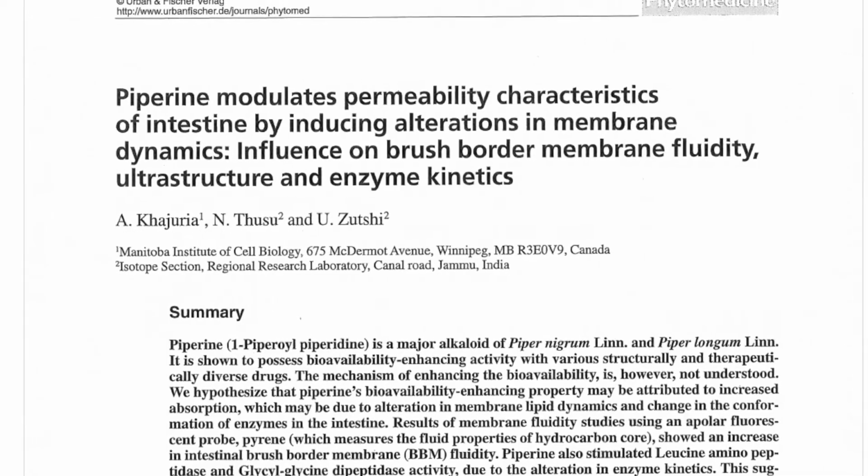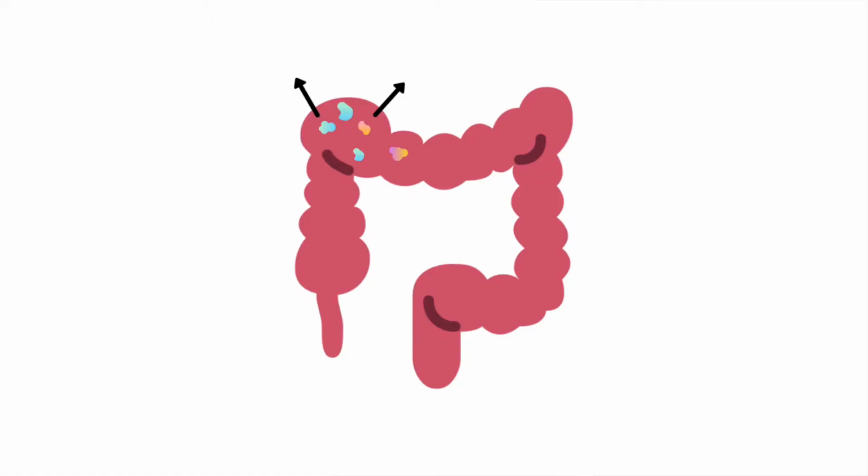Now, one study shows that piperine increases the intestinal permeability. What does that mean? The walls of our intestines are designed in a certain way so that only specific particles are actually allowed to pass through that wall. This is very important because it lets only the particles that are actually useful to our bodies pass through that wall, and we can eliminate everything else through our digestive system. This means we can eliminate anything we don't find useful and also harmful substances.